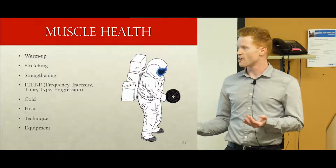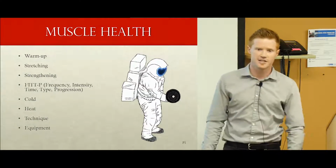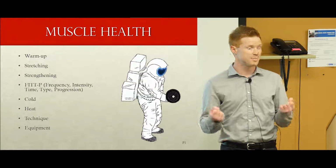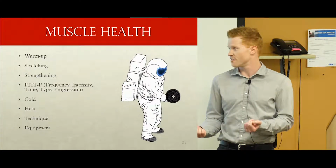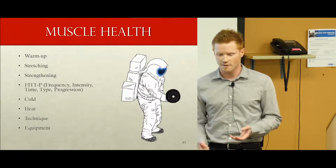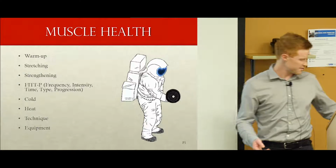Other things you can do for muscle if you're feeling some aches and pains after exercise, which people are usually familiar with: either cold packs or heat packs can be very helpful. It's always important to remember good technique. Whatever you're trying to do in terms of building your strength, make sure that you're following appropriate and safe technique for that, and then using the right equipment. So if you're running, making sure you have appropriately researched, good new running shoes, or whatever equipment you need for whatever activity you have.